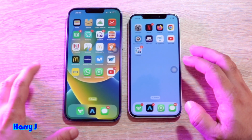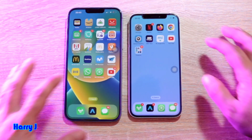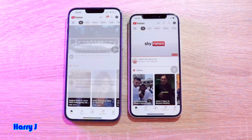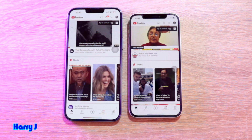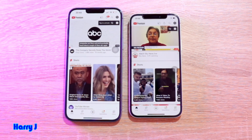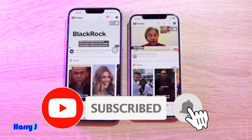To confirm one more time, I close all. Last time YouTube, 1, 2, and 3. Surprisingly, iPhone 12 is almost the same, or iPhone 12 won this one. So I'm not sure about it, guys, but mostly iPhone 14 is faster. But at the same time, if you are buying iPhone 12 at the moment, it's not a bad phone at all.